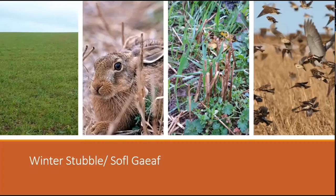So the photo on the left, that is the photo of the field. It's nothing to look at, but there are a lot of various birds, and there's more wildlife there than on the rest of the farm altogether. And what I see with leaving stubble over the winter is, well, the ideal in the arable farming world is that there's no value to keeping a field over the winter. It doesn't produce anything.